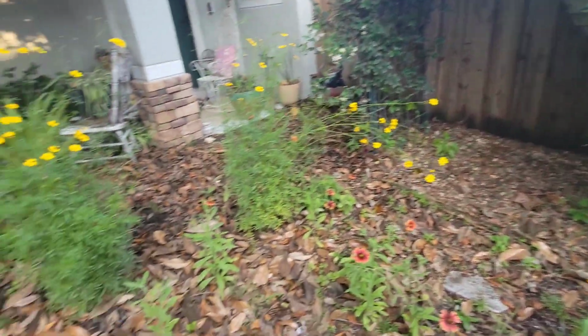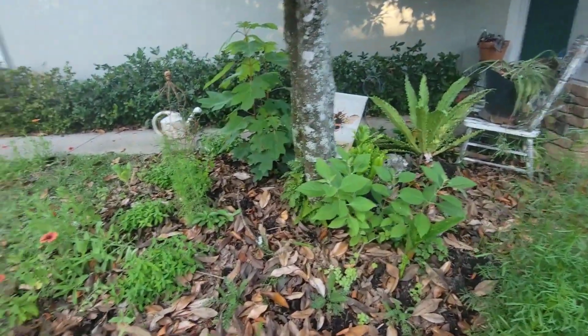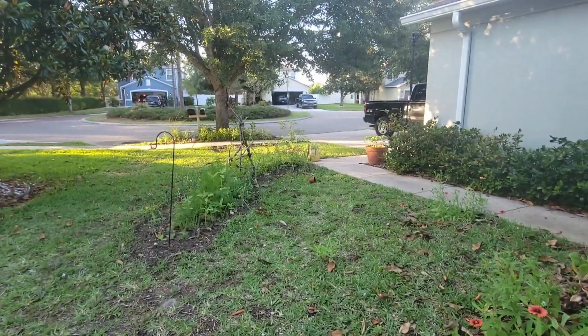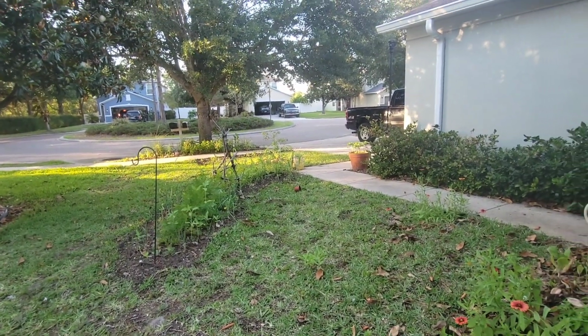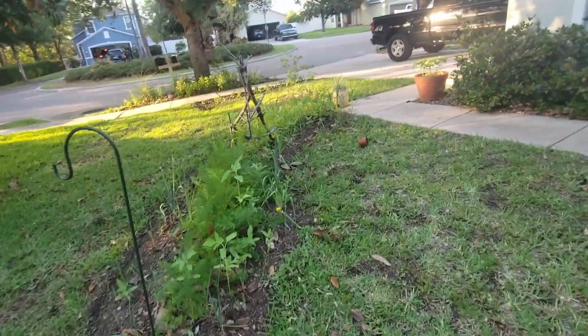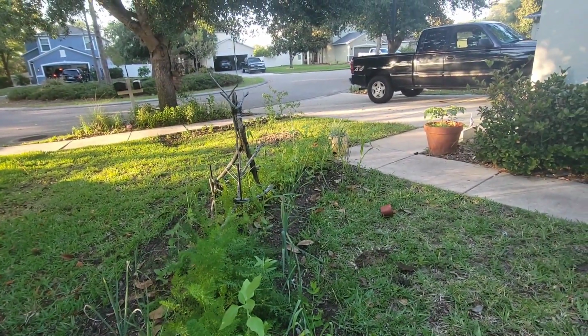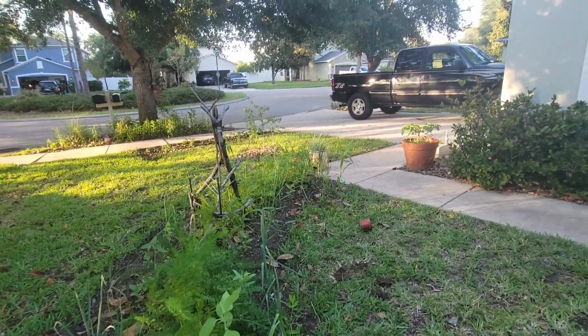So yeah, this is about it. So it's been a really nice month. I'm hoping that it starts raining again pretty soon, because we desperately need it, and my garden would appreciate it.